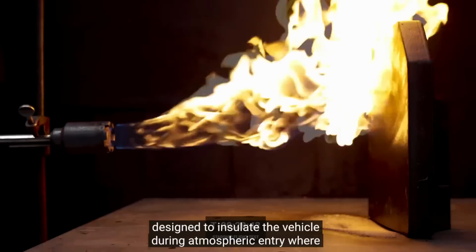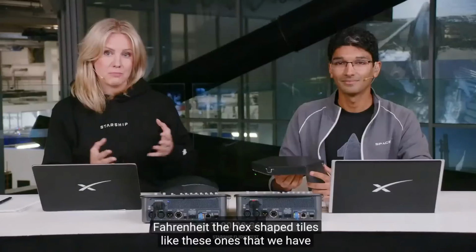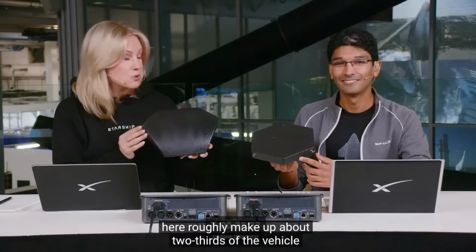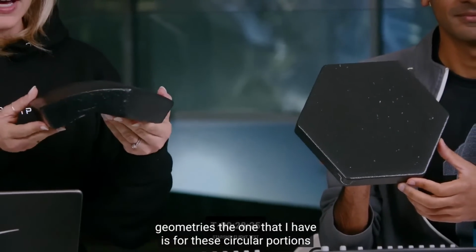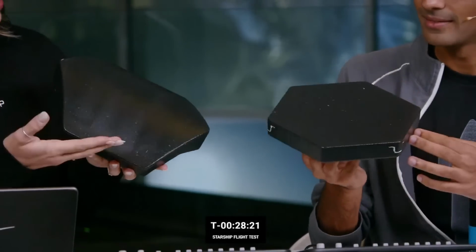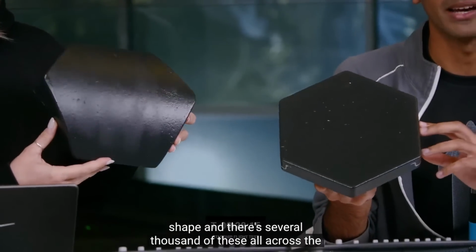insulate the vehicle during atmospheric entry, where temperatures can be as high as 2,600 degrees Fahrenheit. The hex-shaped tiles, like these ones that we have here, roughly make up about 2/3 of the vehicle. There's a couple of different geometries. The one that I have is for the circular portions of the vehicle, so it has this curvature to it. And the one that Shiva has. Yeah, this kind is a hexagonal shape, and there's several thousand of these all across the body of the vehicle.